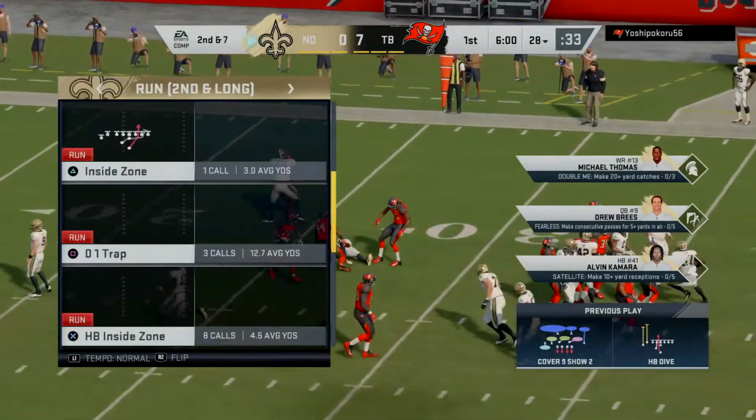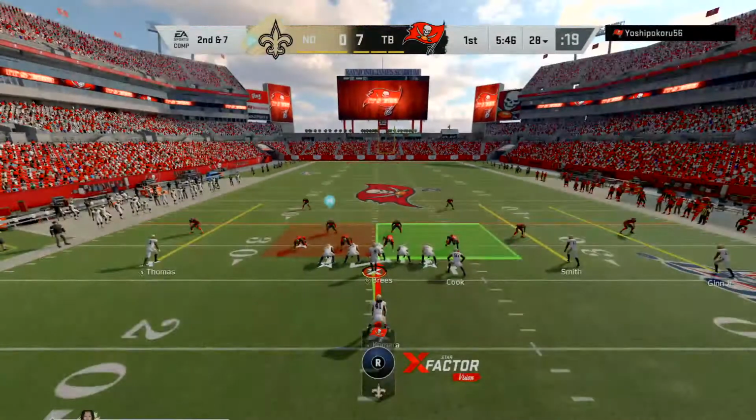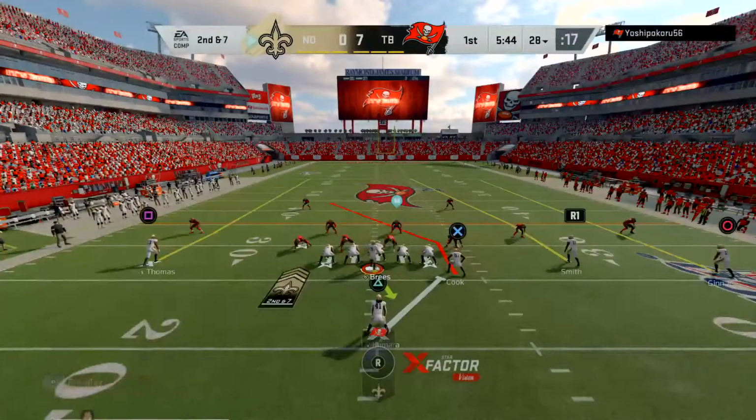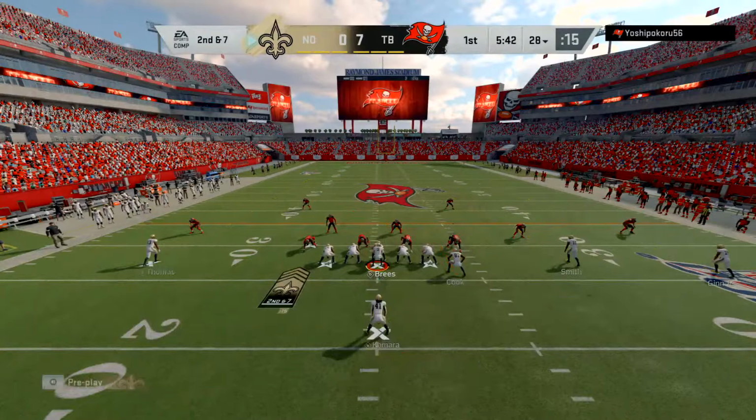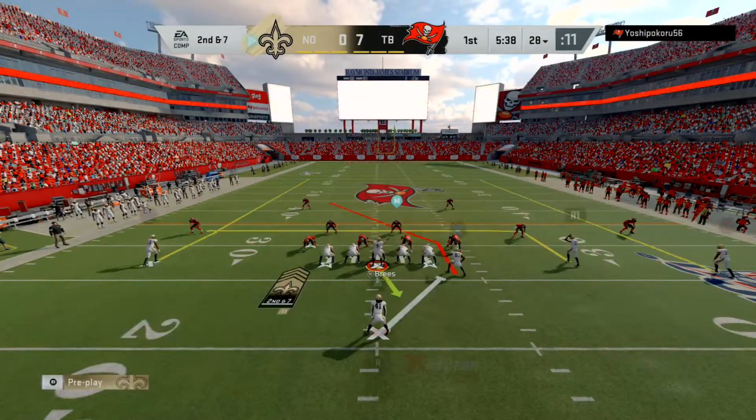Let's just start over. They tried a quick hitter inside, but that one was swallowed up because when they're hoping, those big defensive linemen will take the bait and move laterally and open up a crease that they can run through. Didn't happen on that play.